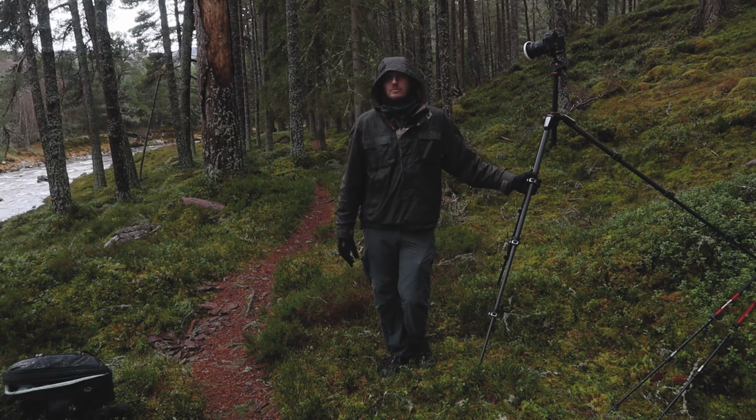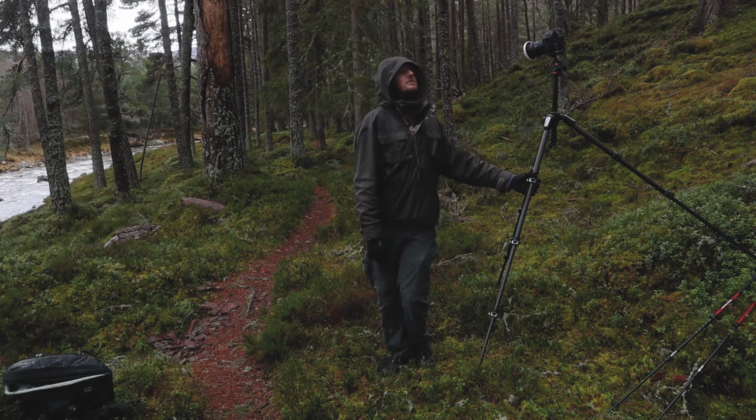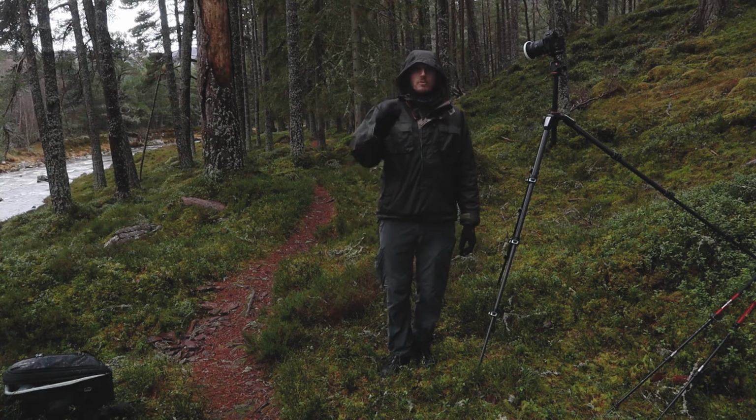I'm going to carry on upriver and definitely photograph that fallen Scots pine with the young pine growing out of the root. I should definitely do that because I've been talking about it for 2 days now. So, upriver.